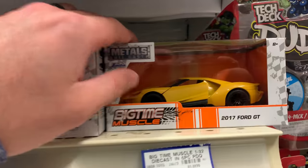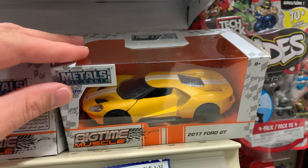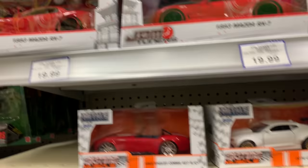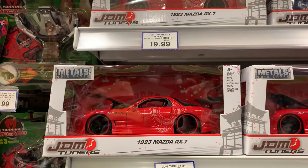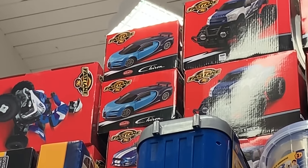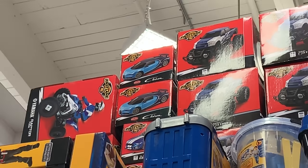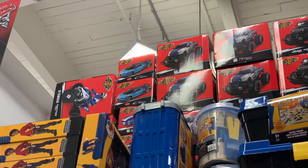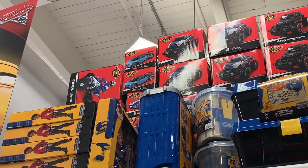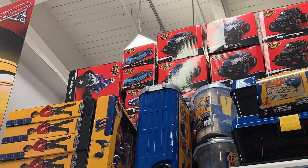Let's check out this one up here. We got a nice little yellow Ford GT with the white stripes. And that's pretty neat. Big Time Muscle. Got some Corvettes. There's some Camaros, some Cobras. Look at this RX-7. Oh, I love RX-7s. That's pretty neat. Check out this up here. When we actually look on the top and zoom in, we can see the Bugatti Chiron, and that looks like an RC Bugatti Chiron. So I didn't see that on the shelf. So if you really want to get good cars, make sure you look up while you're shopping.